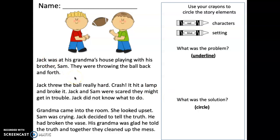Jack was at his grandma's house playing with his brother Sam. They were throwing the ball back and forth. Jack threw the ball really hard and crash! It hit a lamp and broke. Jack and Sam were scared they might get in trouble. Jack did not know what to do.